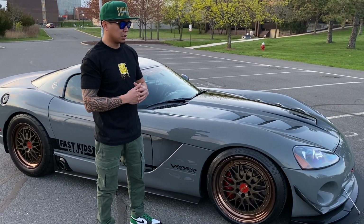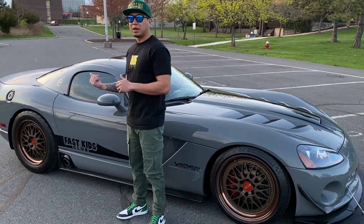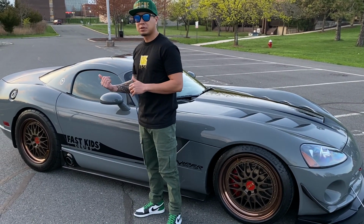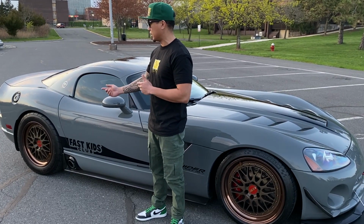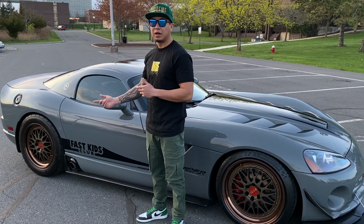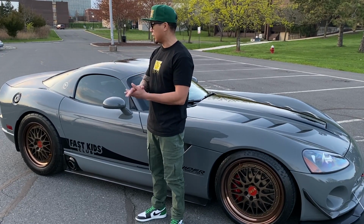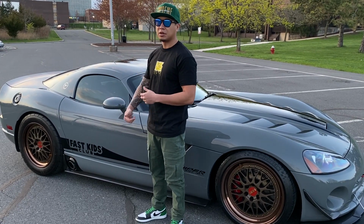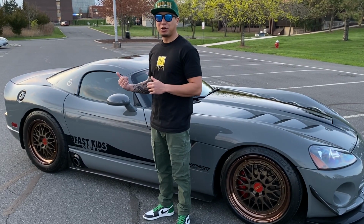I have them on the stiffest setup because of the issues that I ran into in the rear with the drag radials. When I didn't have it on stiff, to keep it at the height that I currently have it at, the car would bottom out and it would cause the tire to rub the quarter panel. And this is actually the reason why the car changed colors.